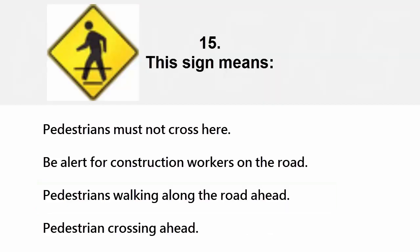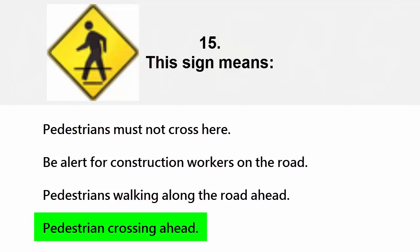This sign means pedestrians must not cross here. Be alert for construction workers on the road. Pedestrians walking along the road ahead. Pedestrian crossing ahead. And the correct answer is pedestrian crossing ahead.